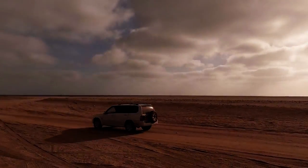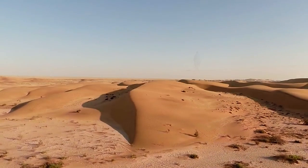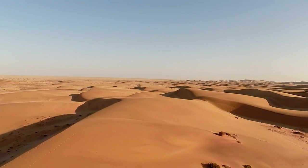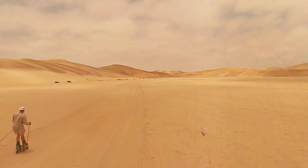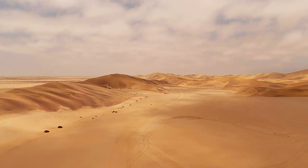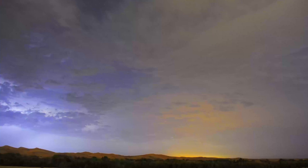From here, we head back to Swakopmund. At first, we're going to the other side of Swakopmund. We're heading south, looking for the amphitheater outside town, and more specifically, an old runway that I want to test. Just outside Swakopmund, head in at night.